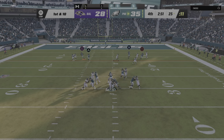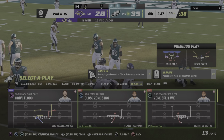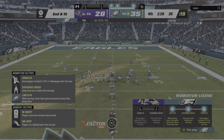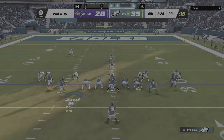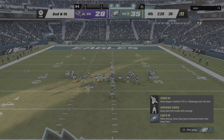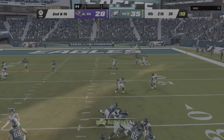They'll throw on first down with Hurts. And down he goes. The sack there by Roquan Smith. Got to assume this defense will be charging again here. It's second and 15. Another try after the first down sack.